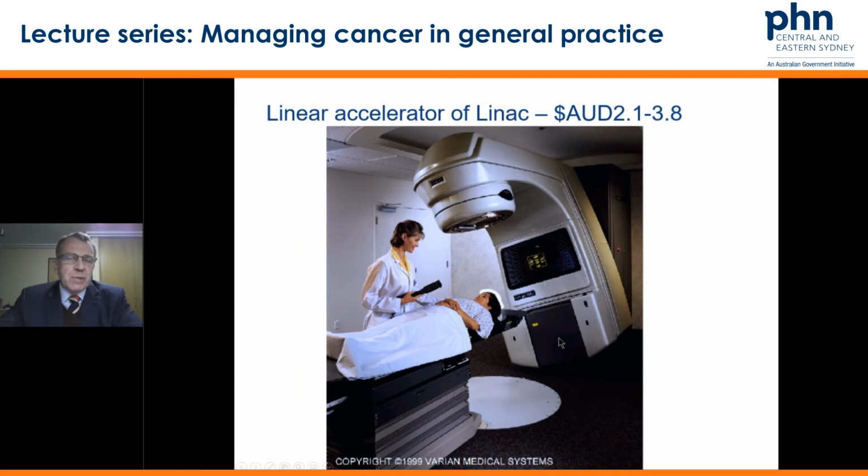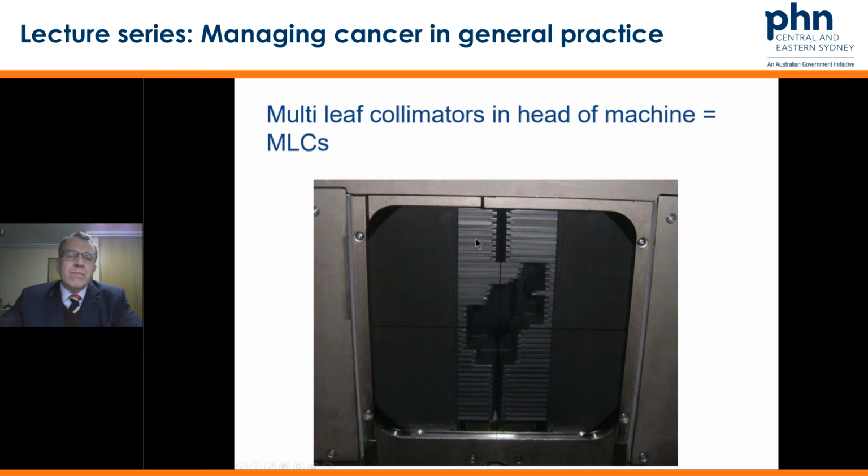Now, inside the head, the radiotherapy comes out of this hole here, and in this hole there are all these leaves here. These are called multi-leaf collimators, or MLCs, and these move in real time, during the beam on time, modulating the intensity of the beam, allowing us to treat around corners.